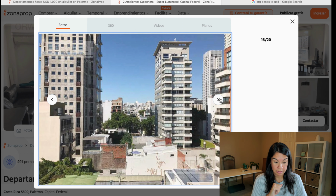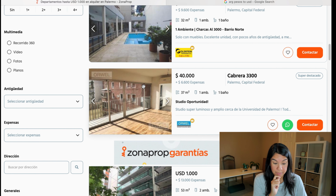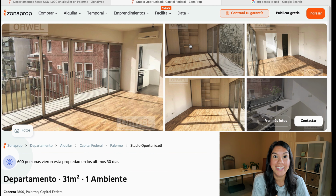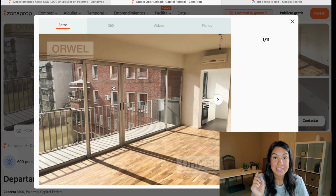All right, let's go back to our search. This looks really pretty with the wood floors and the large balcony. Let's check this out. We're looking at $40,000. Oh wow, 400. Guys, math, I'm just going to say it here, so don't leave me comments, is not my strong suit. So I will be using that website because I do not trust my math skills, especially when I'm making a YouTube video that thousands of people might see.